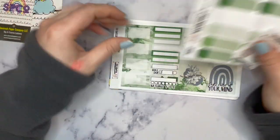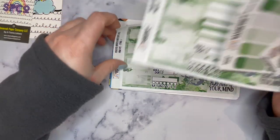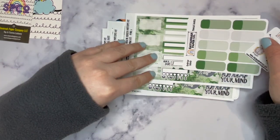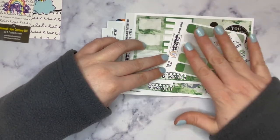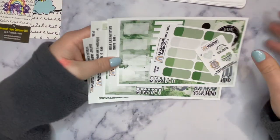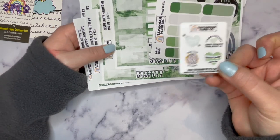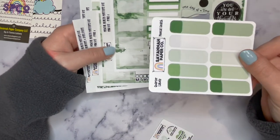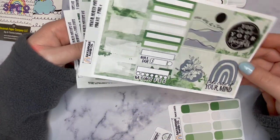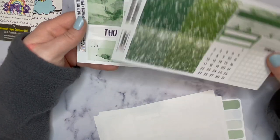So, I think I asked her, yes, I asked her, because this was the freebie. So if you participated in the sale, this is the freebie you got. So, here are the little icons, the labels, you have your full boxes. This is like a mini kit for the freebie. She just threw in some extra ones, which is super sweet.